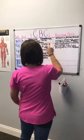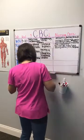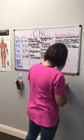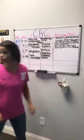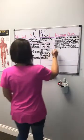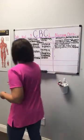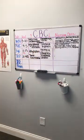If the patient's hemoglobin and hematocrit are high, what is your nursing care? If the patient's hemoglobin and hematocrit is low, what is your nursing care? I'm going to give you a minute to tell me what you know, okay? Go based off what it means, and then you can do your nursing plan of care off of that.